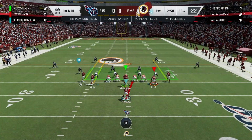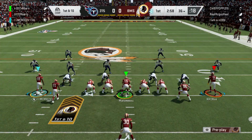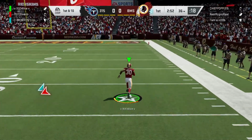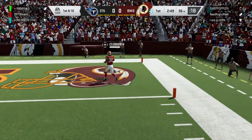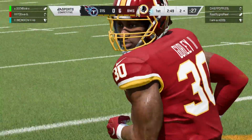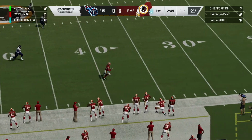They've got good starting field position as they come up here 1st and 10. Here's the first carry now for Todd Gurley. Todd Gurley, wave goodbye. He's at the 30, 10, touchdown, Washington. Todd Gurley, 64 yards. And they are able to strike first here on their opening drive.